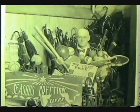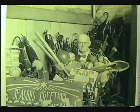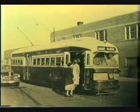Lansdowne was the home to the Lost Articles office, and judging by the expression on the clerk's face, he was not having a ball with the numerous lost umbrellas.